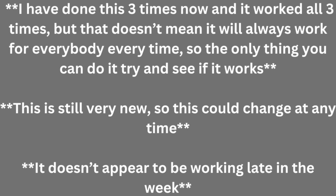So I really hope that it does work for you, but that doesn't mean it will. Some people have had issues with it, so the only thing you can do is try and see if it'll work. Also, this is still very new, so this whole thing could change at any time. CVS could decide tomorrow, we're not having much luck with this, so we're not going to do this anymore. So you just never know. So as of right now, this is what is happening, but it could change. Also, again, it does not appear to be working late in the week. So I would suggest going earlier in the week if you can.